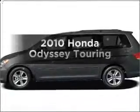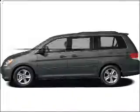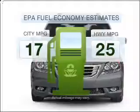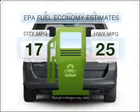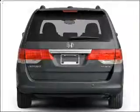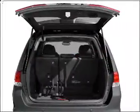Introducing the 2010 Honda Odyssey. This is the set of wheels you've been looking for. Better gas mileage means better long-term driving, and this ride delivers with a great low fuel consumption rate. With a reliable six-cylinder engine connected to a smooth-shifting five-speed automatic transmission.